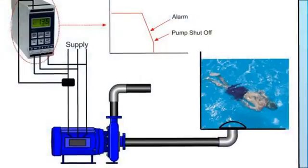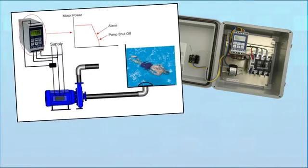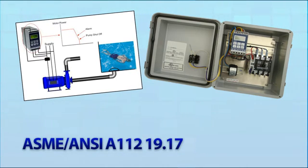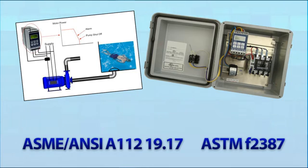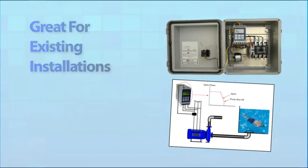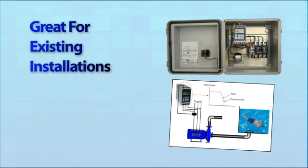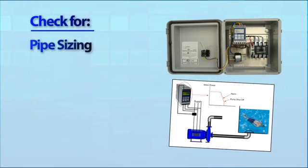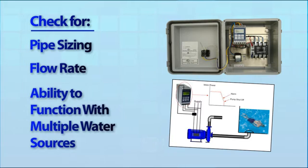Automatic pump shutoff devices are designed to shut down a pump when a bather entrapment is detected. Many are either listed to the ASME A112.19.17 or the ASTM F2387 SVRS standard. Like SVRS devices, they are good solutions for existing pool and spa installations. Refer to the manufacturer's installation instructions for pipe sizing, flow rate, and the ability to detect entrapments in the presence of multiple sources of water.